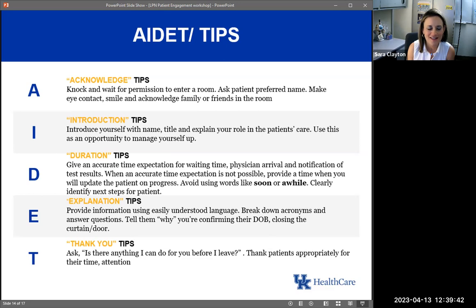Not create more questions. So with duration, we talked about being able to give updates, but also making sure that we're just avoiding generalities. We want to avoid words like soon or a while, or in a little bit, or I'll be back to check on you in just a second. When we say in a second, we literally don't mean a second, right? We mean more like, I'll be back in 2 minutes, or I'll be back in 8 minutes. Whenever we can be specific, we need to do it, because there is so little that our patients can rely on. And so we want to be able to give them those assurances whenever we can.